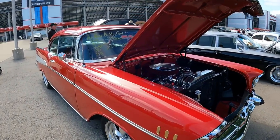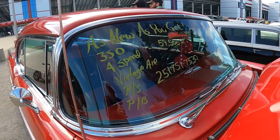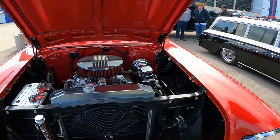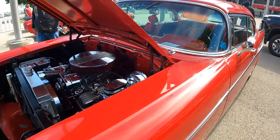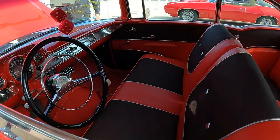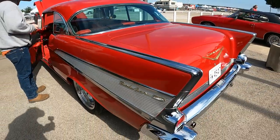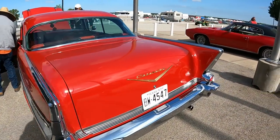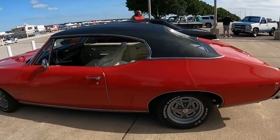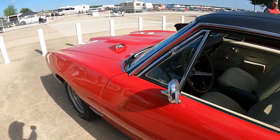Yeah. I don't think it's the same number as the other one. Very nice. So it's a little bit more my style here. It's beautiful. I don't think the GTO is here, so we can look at it real fast. Like that.